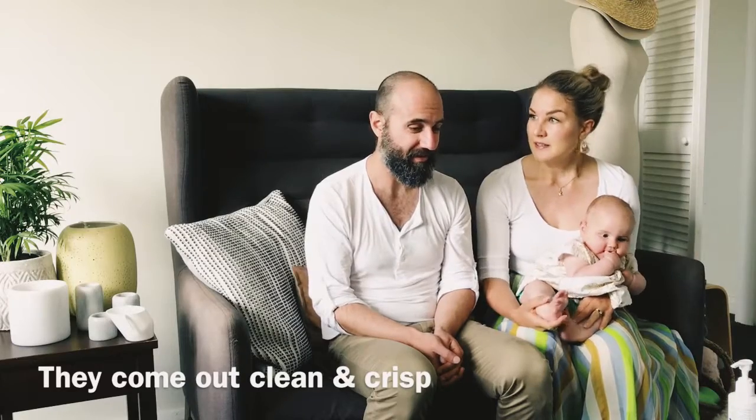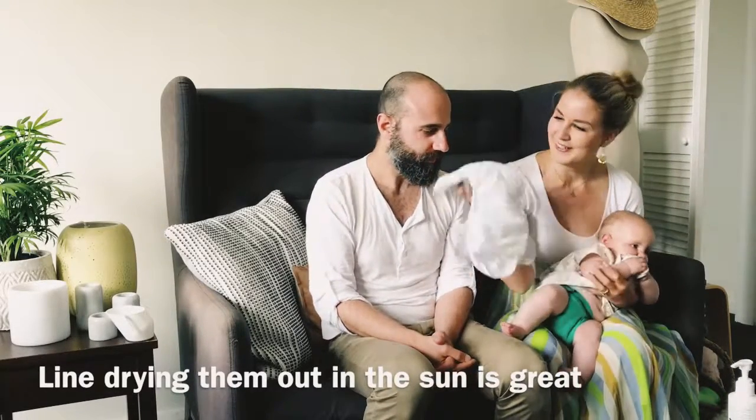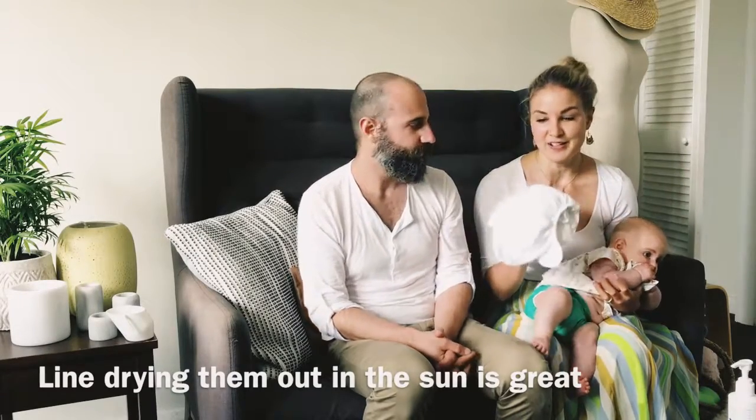That's the other thing I was worried about. The second thing mainly I was worried about was, is it actually going to come out? I was worried if they actually come out clean or if that's going to be really messy. But no, they come out super clean. We've used this now for 6 months, and it's probably been pooed in quite a lot of times.